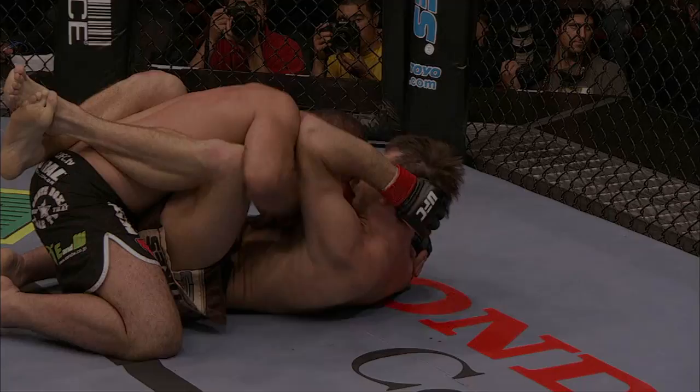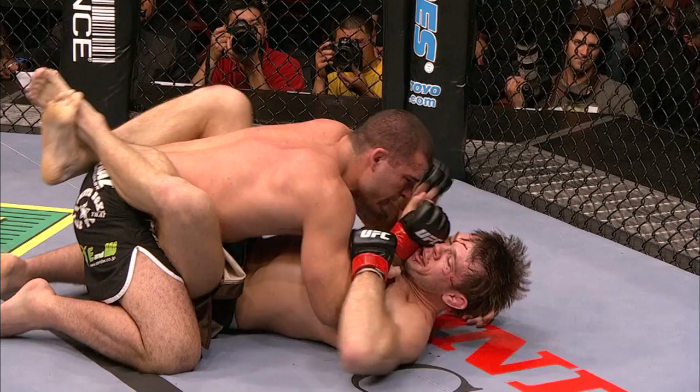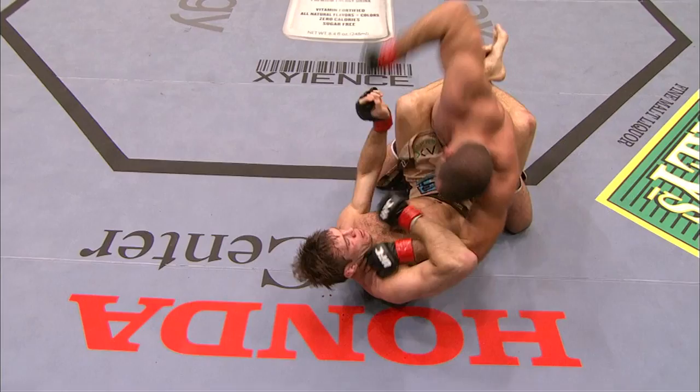Very interested observer right there. Let's take a look at the elbow that cut Forrest Griffin. Here it is right here. Bang! Right on the bridge of the nose. See his reaction, his facial expression? Like, oh, man.